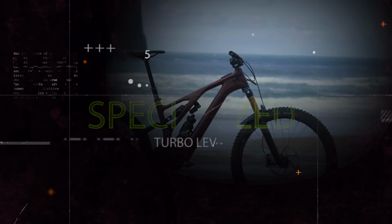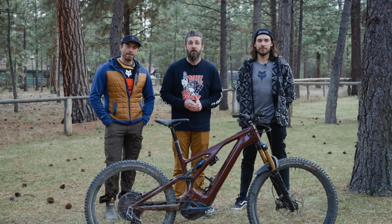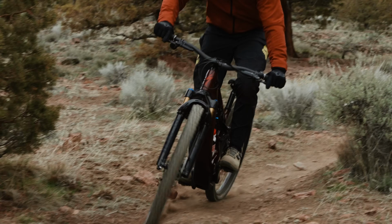So if you watched our e-bike shootout last year, you'll remember that the Specialized Turbo Levo took home some pretty impressive accolades and awards, and we were really excited to see what the slightly updated and newly spec'd model could do. Run us through the geo on our size large Turbo Levo.